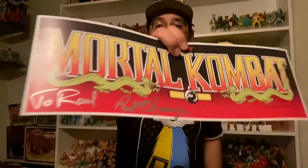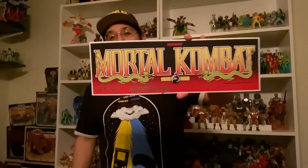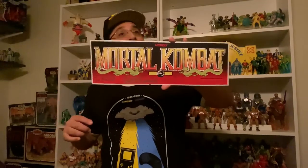And there at the convention, I met Paul Niemeyer, who was the artist of the logo. He created the Mortal Kombat logo, and the dragon in the circle. He created that, which was pretty awesome. And he was selling these arcade headers, which is awesome. And he also signed it right there at the bottom, which is pretty cool. So it's cool to get a little collectible from the creator of the Mortal Kombat logo, Paul Niemeyer. So hopefully I'll find a frame that fits this, hang it up on the wall, but this is so cool.